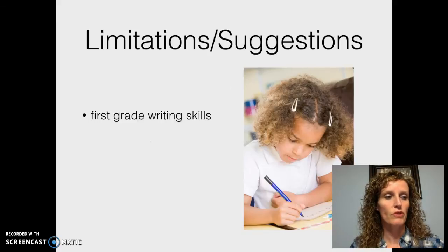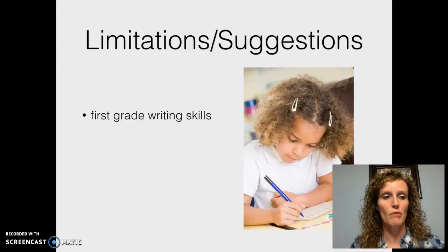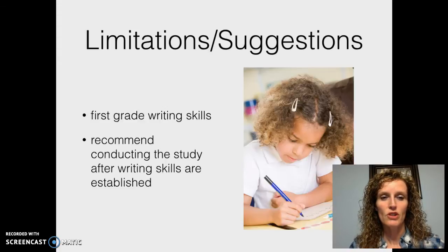Another limitation was the first grade writing skills. First grade writing skills are not very well established at the beginning of the school year. They're focusing on their writing and their spelling rather than using their journal to enhance their math skills. They get stuck on words, don't know how to write something, and it's interfering with their math learning. So my recommendation would be to conduct the study after the writing skills are established, which would most likely be the 2nd semester.